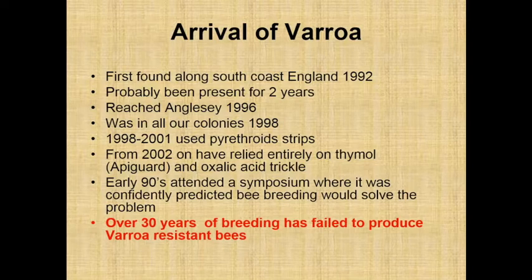And it's interesting that early in the 90s, I can't remember which year it was exactly, I attended a symposium, I think it was entitled Fight the Mite or something like that, where it was confidently predicted that bee breeding was in progress and would fairly soon solve the problem. And after 30 years, it has failed to produce resistant bees.